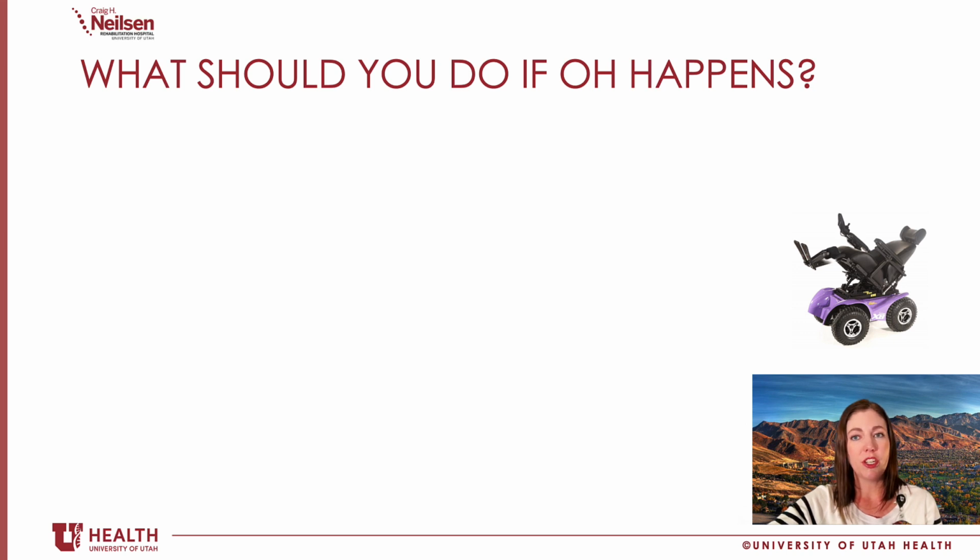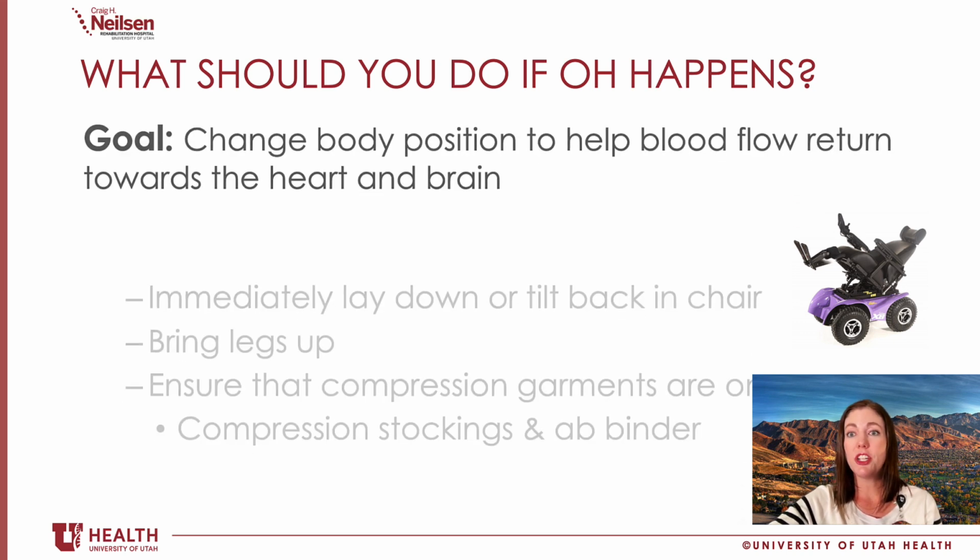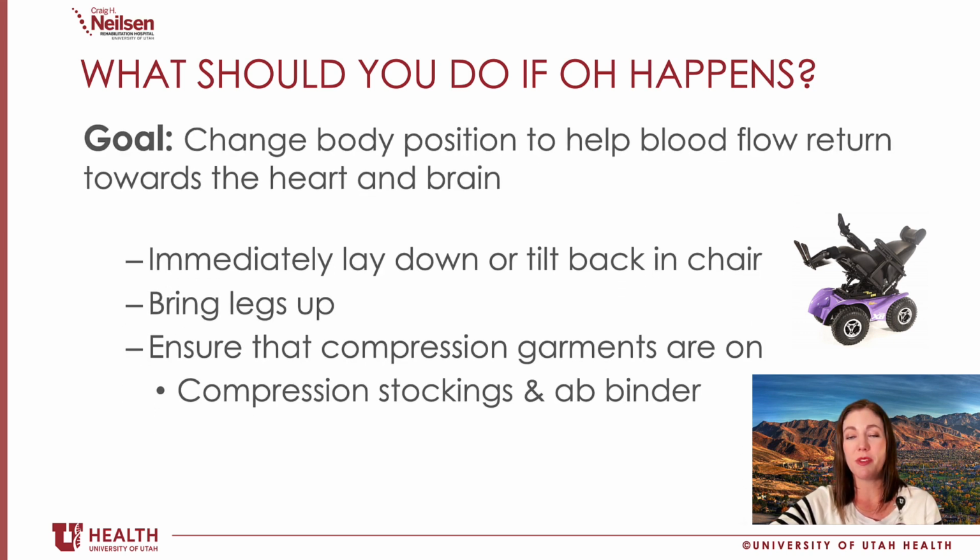What should you do if an OH episode happens? Well, you'd want to check that you're having an OH episode by getting a blood pressure cuff and checking your blood pressure. But most immediately, especially if you know what you're experiencing and you've experienced it before, lay back down in bed or tilt back in your chair. If you're in a manual chair and you don't have that tilt function, elevate your legs, putting them onto another chair, a couch, or a higher surface to help that blood get back up towards your heart. And then ensure that you have compression garments on, such as compression socks or an ab binder.